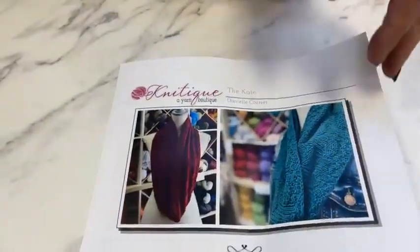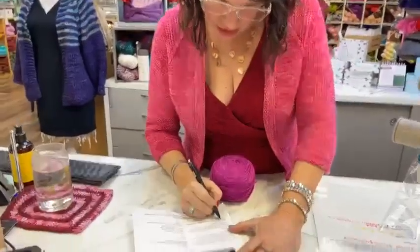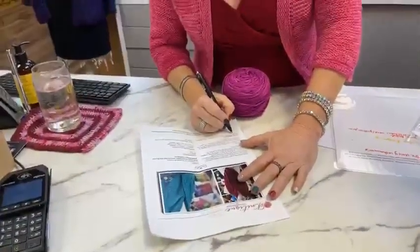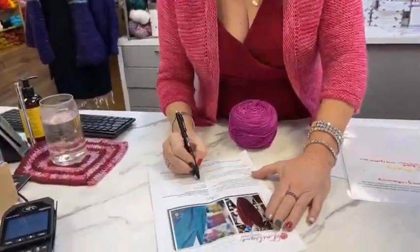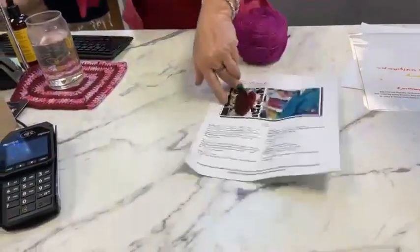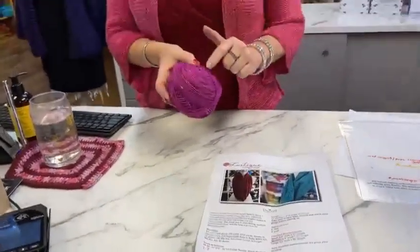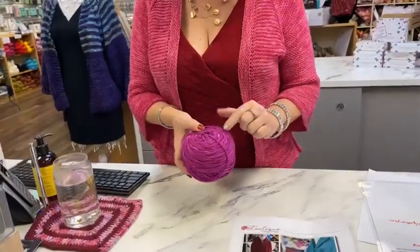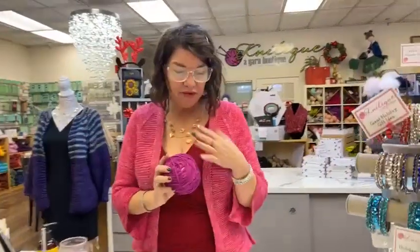Let me change this right now while I'm thinking about it, because I believe this is a DK weight yarn, but it's all good. Just cast on with like a 7 or 8, and you're only going to be able to do the small or the medium. All right, so 1 full skein. I know it's Alexandra's because she gets these highs and lows sometimes. This is what she calls Danielle Pink, one of my favorites.